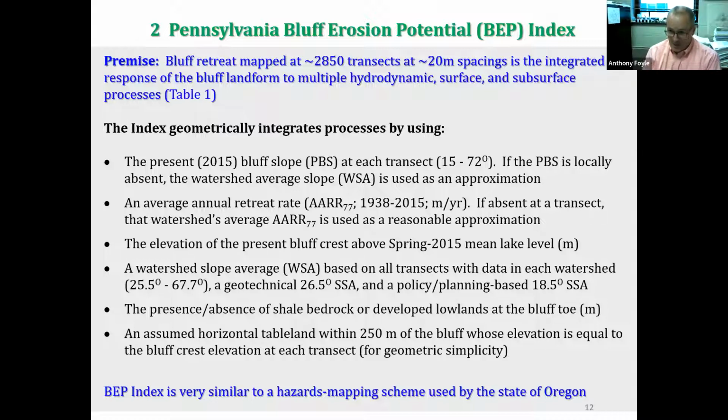We use the long-term average annual retreat rate. So this is longer than the coastal zone management groups, just because we happen to have gotten data from the Corps of Engineers from 1938. So we can compare that with the 2015 data and get a 77-year rate. Okay, so it's long-term relatively, and that's good to have.